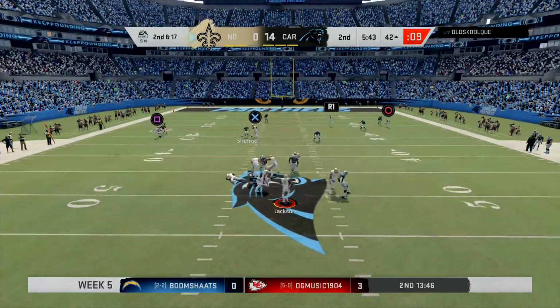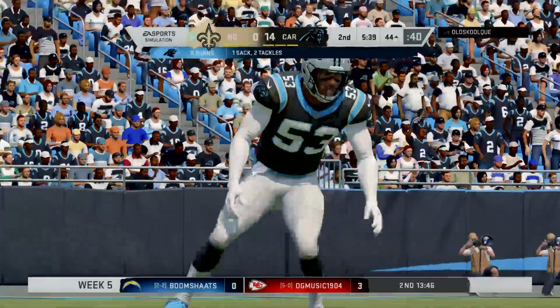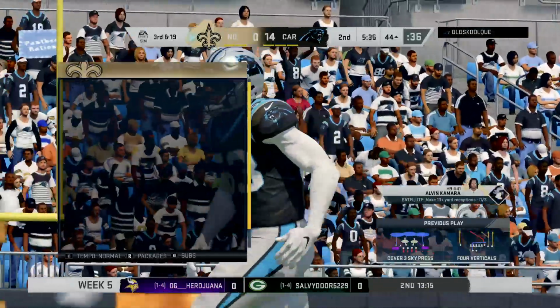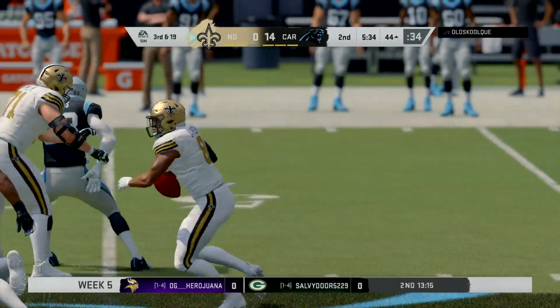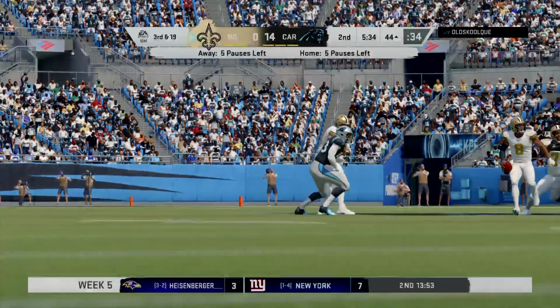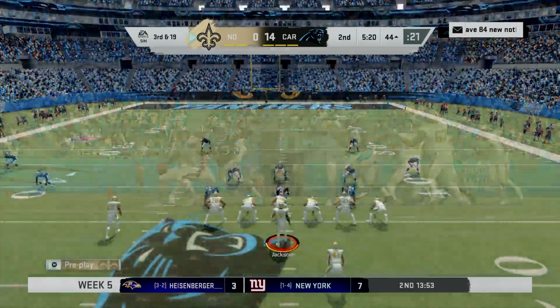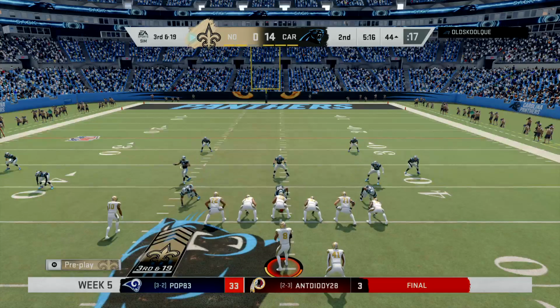Throwing is Jackson. Flushed out right, and he can't find anywhere to go with it, and he goes down. Brian Burns, he's the culprit, dropping him for a 2-yard loss. 3rd down, 3rd and long. And now they're looking for 19 yards here on 3rd down following 2 negative plays.